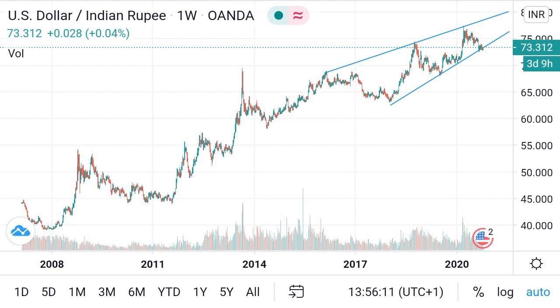Once it trades below the 73 mark, the Rupee might get stronger and stronger in the coming months and quarters. So the potential target of this particular ending diagonal pattern is around 68 to 69. Maybe it will take 6 to 8 months.